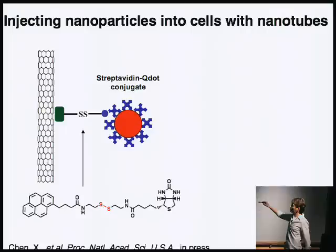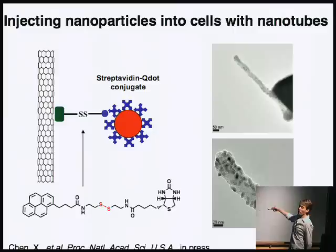In order to get this molecule onto the nanotube, he has pyrene on one end, which adsorbs to carbon nanotubes, and then biotin on the other. And that's a small molecule that binds to a protein called streptavidin with very high affinity. And it turns out you can purchase quantum dots that are coated with streptavidin from commercial sources. So he made the molecule, he incubated it with the dots and with the carbon nanotube, all on an AFM tip, and this is what it looks like in real life.